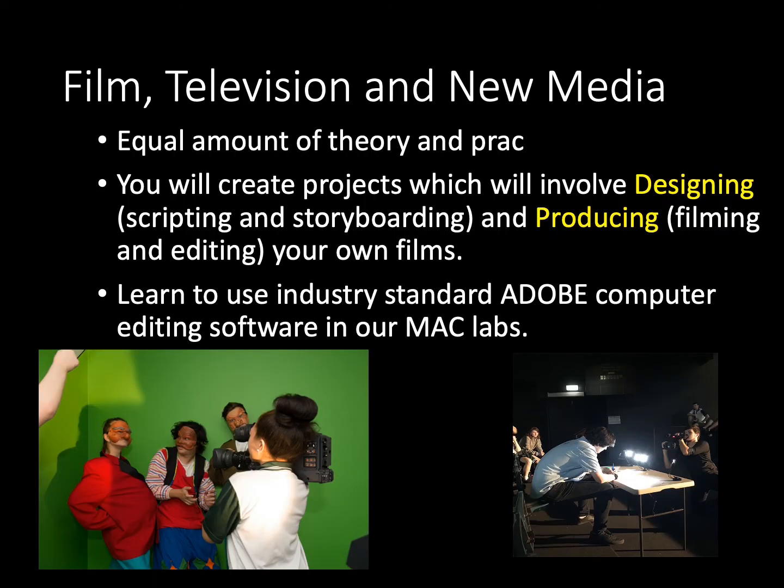Film, television and new media is another general subject, and it's important to note that it also has equal amounts of theory and prac. You will create your own projects which involve designing, scripting and storyboarding, and producing, filming and editing your own films. You'll learn how to use industry standard Adobe computer editing software in our very own Mac computer labs. Throughout the images you can see some students working on set on their productions.